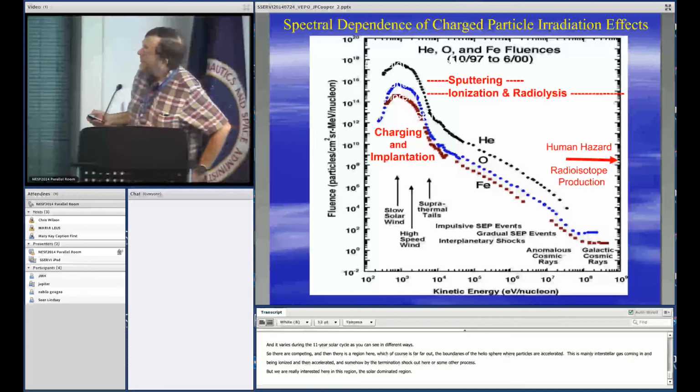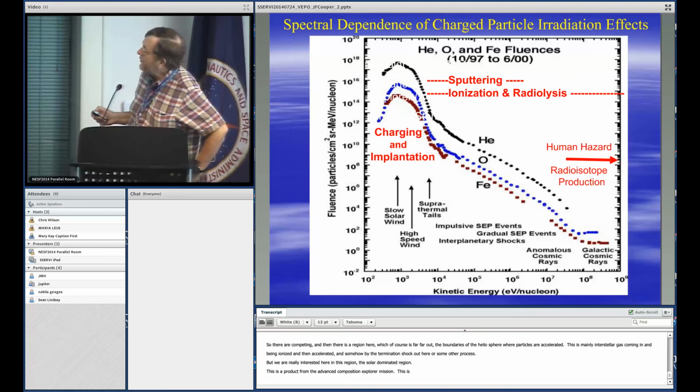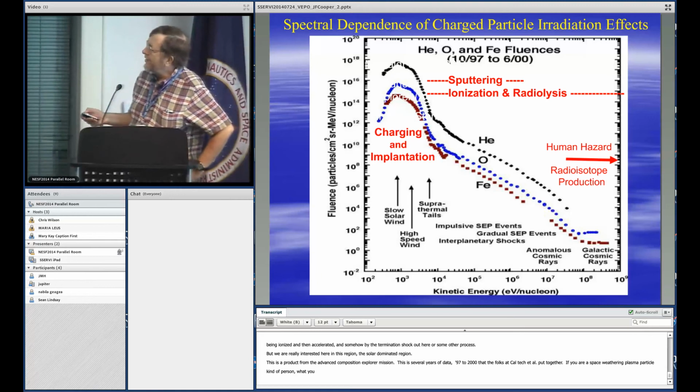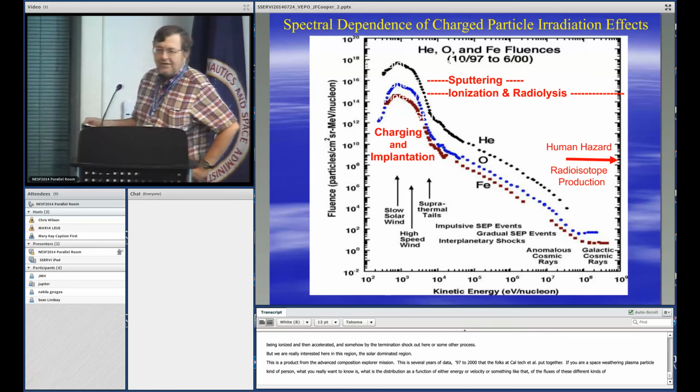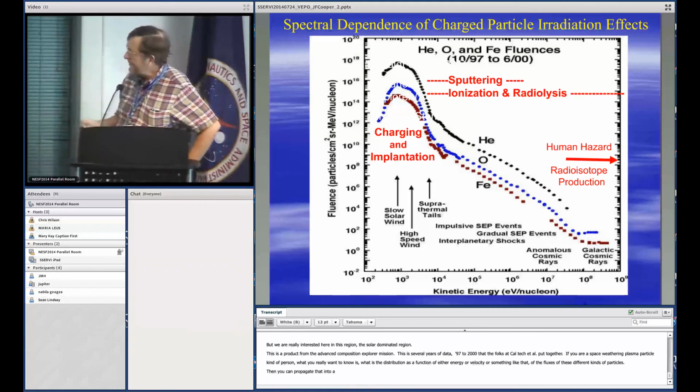So this is a product from the Advanced Composition Explorer mission. And this is several years of data, 97 to 2000, that the folks at Caltech et al. put together. And if you're a space weathering, plasma particle kind of person, what you really want to know is what is the distribution as a function of either energy or velocity or something like that, of the fluxes of these different kinds of particles. And then you can propagate that into a model for chemistry or whatever to do your space weathering problem.